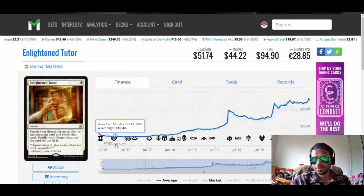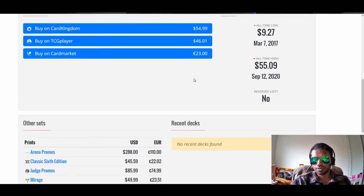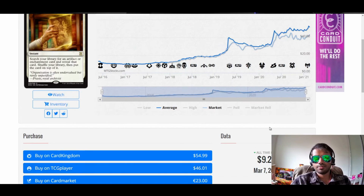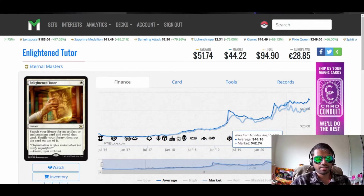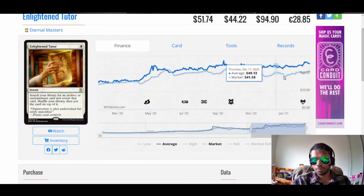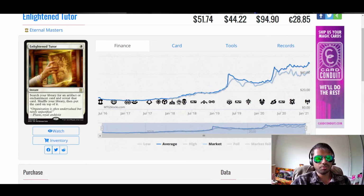Enlightened Tutor. So one mana Enlightened Tutor for white. Amazing card, $46 on TCG. It is in the list. This card is probably on Wizards' radar as something that the list is not going to bring the prices down enough for. It's become obviously very choppy since it's gotten into the list, but I feel like this is something that's probably going to be reprinted or maybe even brought back in as a normal card in a set somewhere, or in a different alternative version with a high rarity that might keep the price point, but it'll stabilize.